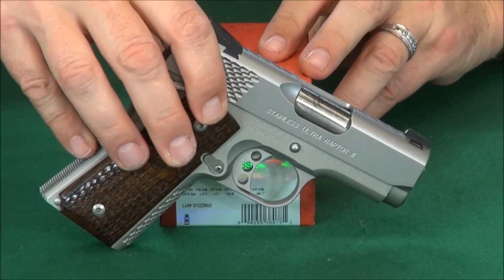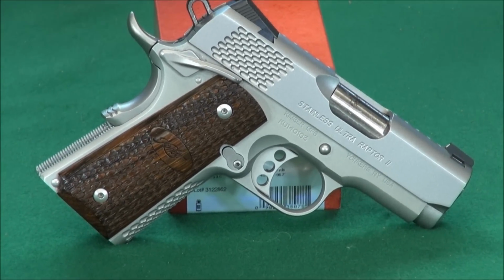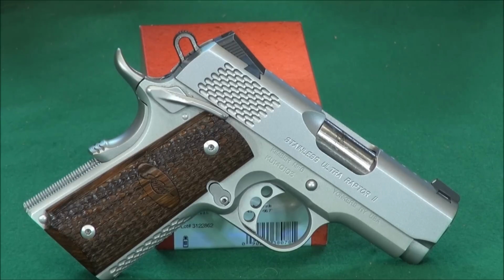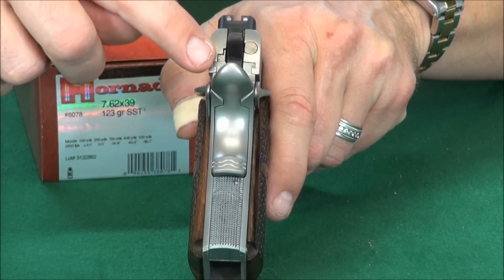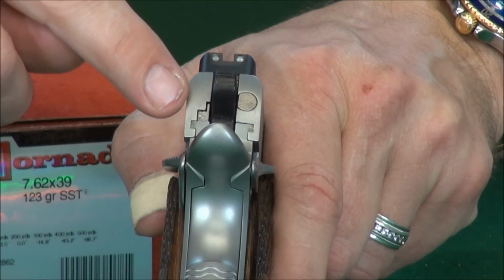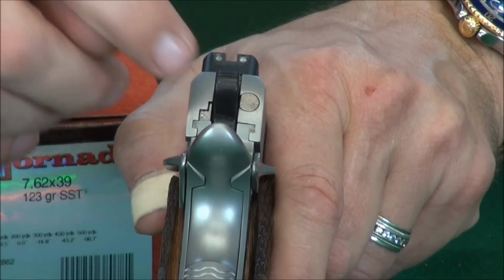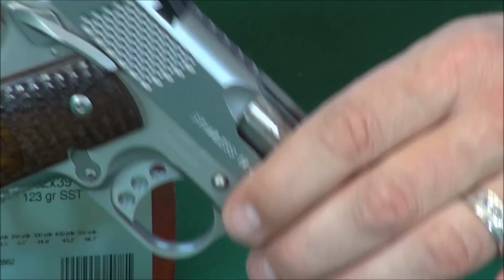Now, this Kimber claims to be the best production 1911 on Earth. They claim that. They have the tightest tolerances. And when we talk about tolerances, please zoom in there, and you can see what I'm talking about. It's a very tight fit. So you want to shoot these 200, 300, 400 rounds to break them in. 1911s don't necessarily have to have that tight of a fit, but it's a good thing. There's nothing wrong with that.